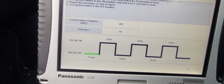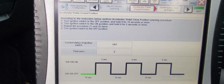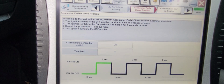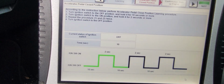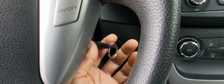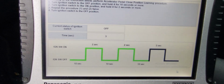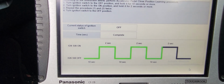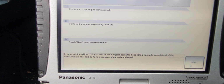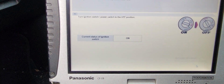Turn the key on, off, 10 seconds. On, 2 seconds. Off, 10 seconds. You're going to put it on 3 times, off 3 times. So on 2 seconds, off 10 seconds. On 2 seconds, off. Now on, start the car. Turn the ignition off.